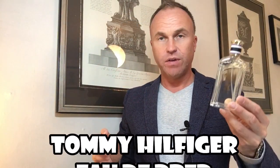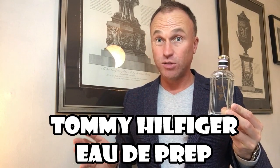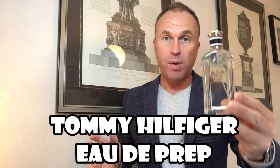So let's move on to the next one on my list, and it's going to be one more freshie, a pretty different kind of company though, and this is by Tommy Hilfiger. The fragrance is called, let's see if we get the logo sharp, Eau de Prep from Tommy Hilfiger. This one was released a few years back, relatively recent, but I think it may be discontinued in production. I'm not sure, because they still seem to be selling it off cheap everywhere.